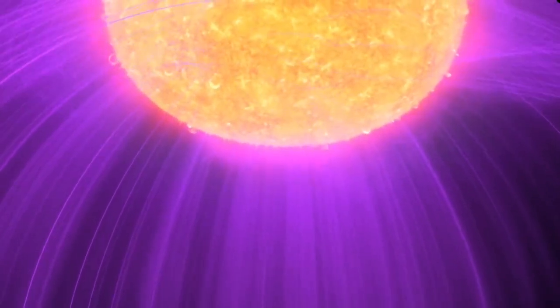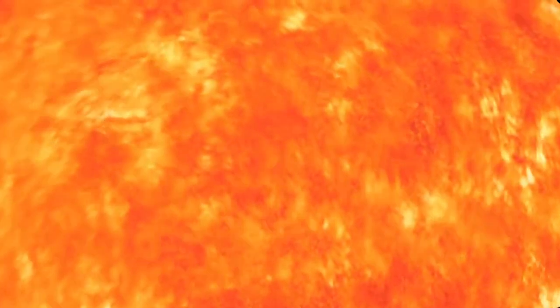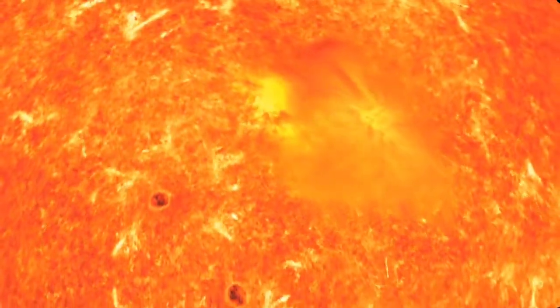But if the magnetic field is twisted enough, the arches can break, releasing streams of hot gases into space in a CME, or coronal mass ejection. If this CME is headed toward Earth, a violent blast of charged particles will slam into our protective magnetosphere in a day or two.